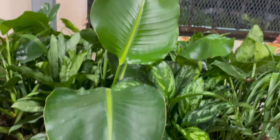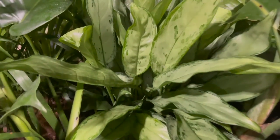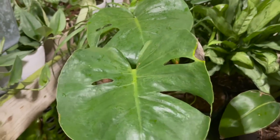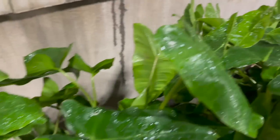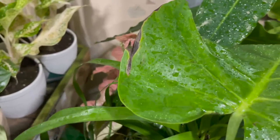bird of paradise. I think this is an Aglaonema Silver Queen. Another Monstera deliciosa. And then they also have some philodendron Burle Marx back there. Lots of those. And I also see a pink syngonium.